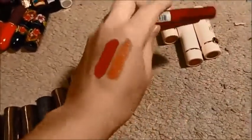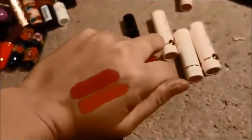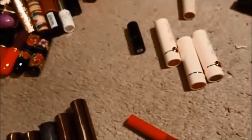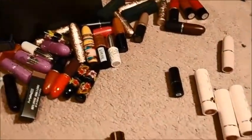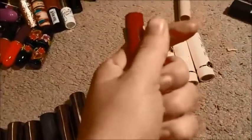You know what? We're just going to get rid of both of them because I'm not reaching for them and I have a ton of reds. Even though that's a really nice red, it is in the shade Sacred Mix, just in case you were curious. Even though it is really, really pretty, I'm just going to get rid of both because I have a ton and I need to be, because I know I'm not getting rid of any of my MAC ones, I feel like I need to be a little bit ruthless with some of these NYX ones, so I'm going to get rid of both of these.